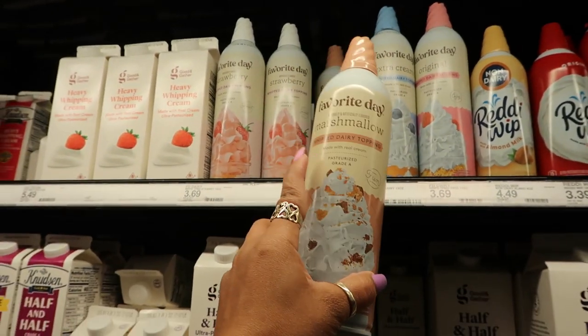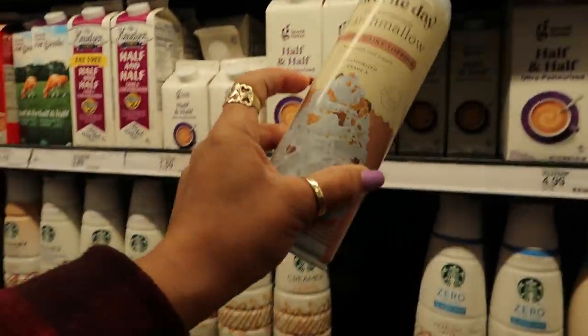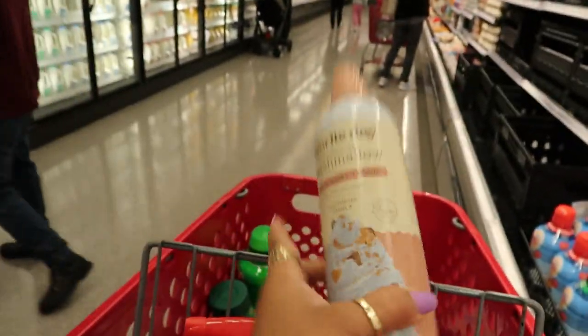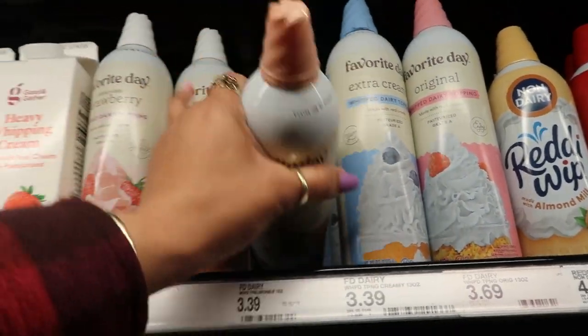Okay, I'm happy to see that they restocked the marshmallow. I like this one. The extra creamy and original is good too, but this one is just one of my favorites when I do my cold coffee. So I'll use this with the Starbucks. Actually, I better get two.